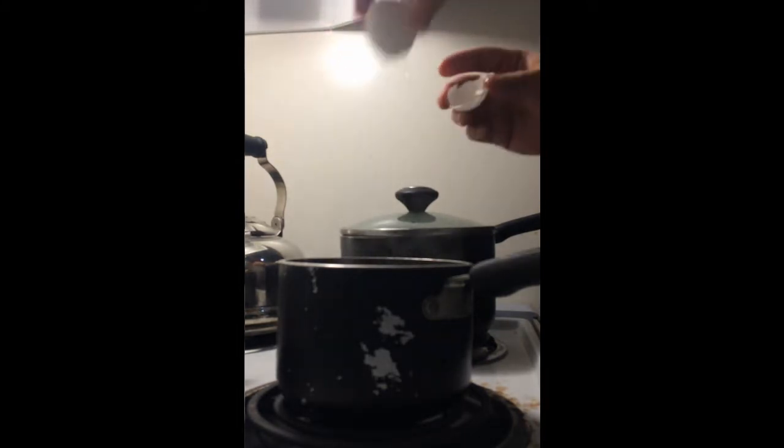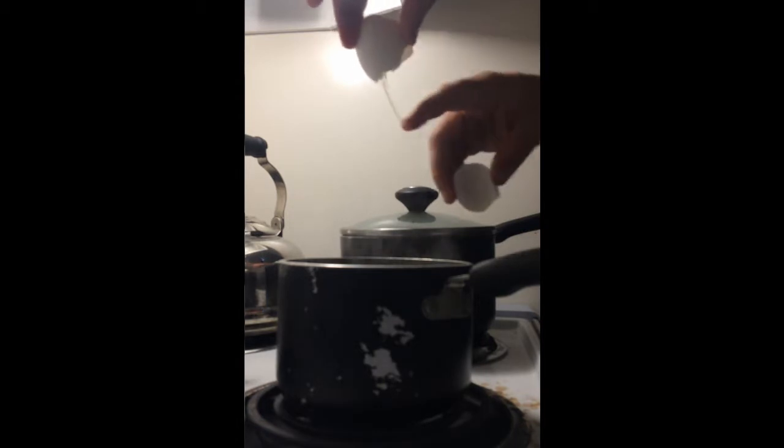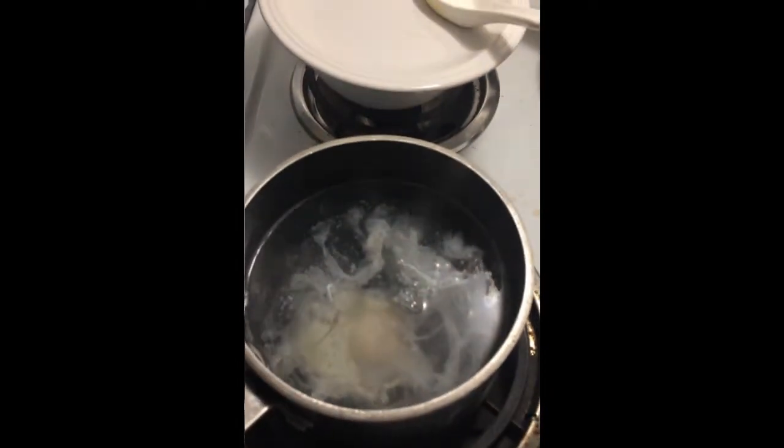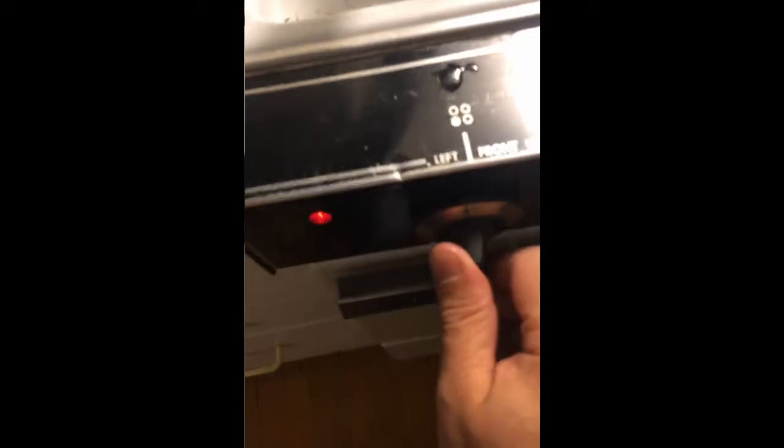This is almost like egg drop soup. Anyway, this is my poached egg. I'll show y'all. It's one of the healthiest ways to cook an egg. Be careful with this stuff because it's really hot. Anyway, there's the poached egg. And that egg is pretty much done. I gotta just go ahead and turn off the heat all the way.